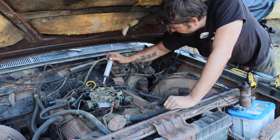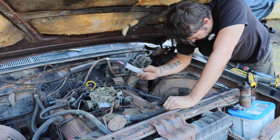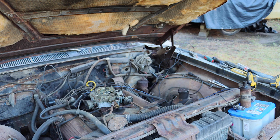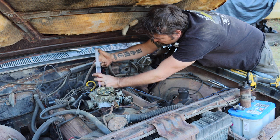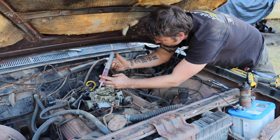Anyway, what I'm gonna do now is fill up the inside of this carburetor with some 2-stroke, and we are going to see if we could at least get her to fire. I think that's the Bulls. Not sure, it's kind of a weird carburetor.